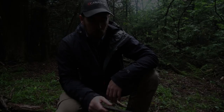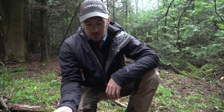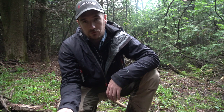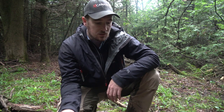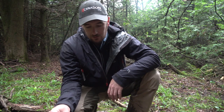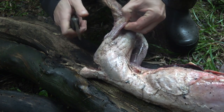Yeah. So we've got that raccoon that you had harvested earlier, and we're going to work our way through de-glanding it. There's lots of good YouTube videos on how to de-gland and prepare a raccoon, which is how I've learned to do it. This is my first one, so that's my disclaimer. In behind the leg.